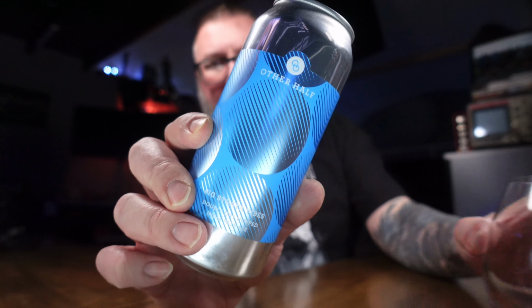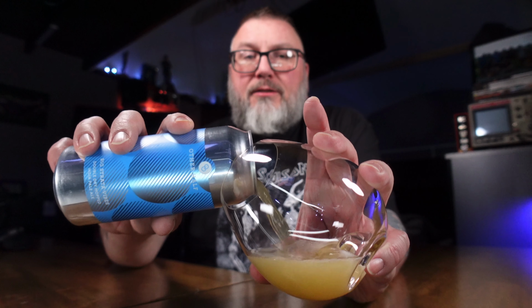This is a double dry hopped India Pale Ale. This is coming out at 6.5%. Looks like this was made in DC and it's about a month and a half old. Probably a little more boring. Other Half cans, I dig them, but this one's a little bit, something about it just lazy. That's the word I'm looking for. Anyway, let's see what the sucker has to offer.